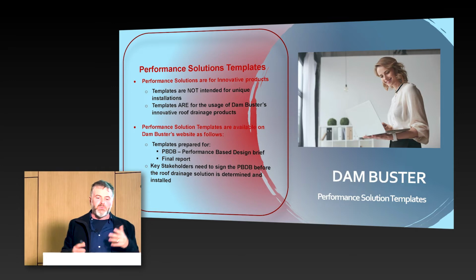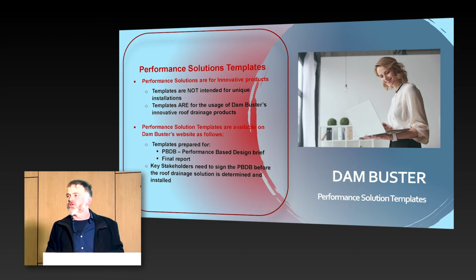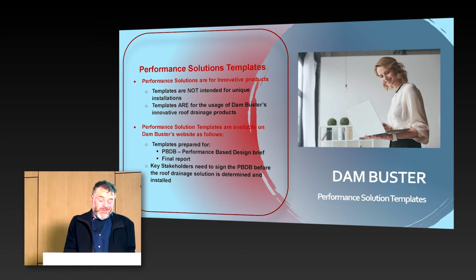One of the big issues there is when you're going to use a performance solution on any site, anywhere, you need to get permission from the owner or the key stakeholders, meaning if there's no owner as such, the builder or developer. So you just need to make sure that when they hand you a set of plans, you're able to say, you know what, these have got side outlet box gutters on them. I can do this, but I'm going to need to use a performance solution.